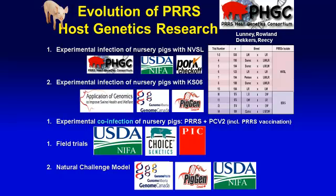And that was the start of the PRRS Host Genomics Consortium that Joan, Bob, myself, and Jim Reese started, with funding from USDA, NIFA, and the Pork Board. The PHGC is actually a consortium of universities and quite a number of breeding companies that are operational in North America, as well as some of the pharmaceutical companies. So very, very grateful for all their support.